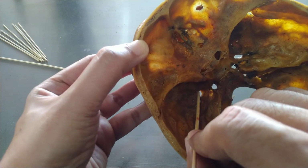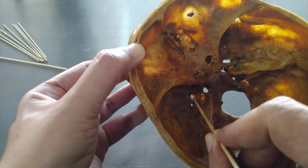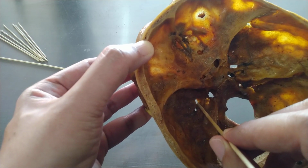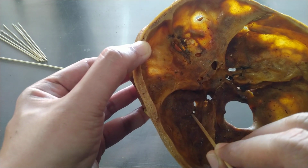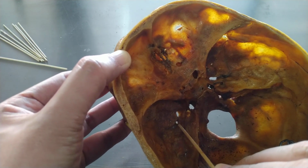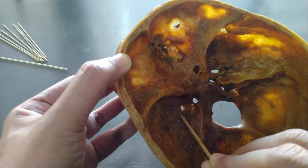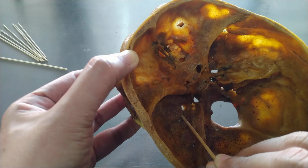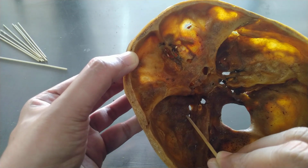Okay, this foramen right here is called the foramen ovale, and it transmits the mandibular division, or third division, of the trigeminal nerve. Lateral to the foramen ovale, we have the foramen spinosum. The structure passing through the foramen spinosum is the middle meningeal artery. Again, that is a branch of the maxillary artery coming from the external carotid.